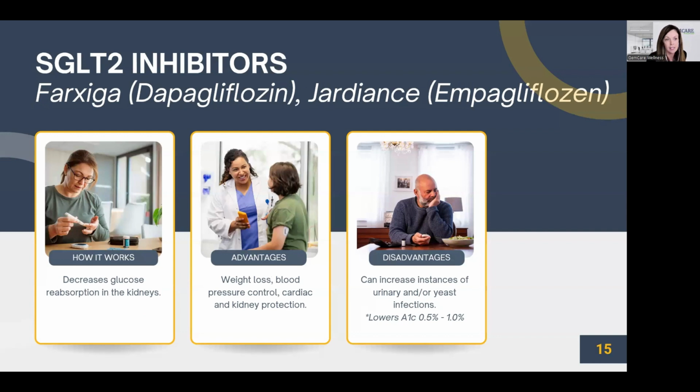And then next up is this group, the SGLT2 inhibitors, which are right up there now with metformin and the GLP-1s. If you've watched a commercial on TV, you've probably seen Farxiga, Jardiance. There are a couple other ones, Invokana and Steglatro, that I can think of off the top of my head. The way these work is they increase urinary glucose excretion, basically helping you to urinate out sugar. They do have the benefit of a little bit of weight loss.